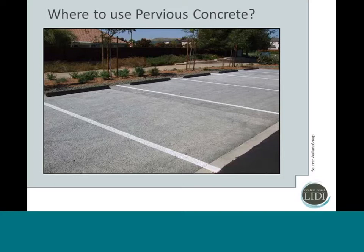I've also seen it used to replace a standard gutter. And so you can have a typical street section where you're directing water to the gutter. And now that water can actually infiltrate along the gutter and be either stored there or moved to other retention areas on your site.